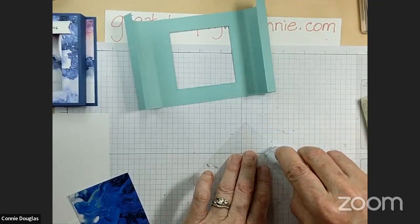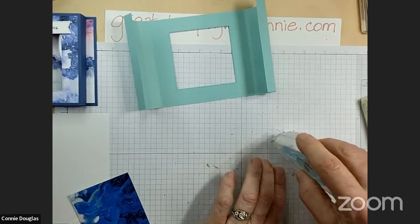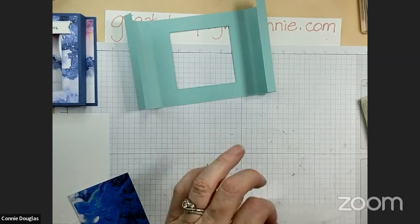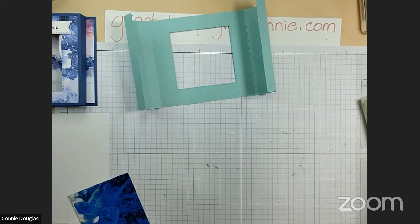Okay. So Lorna, have you had a chance to look at the new In Colors? And if so, do you have a favorite? And how about you, Donna? Have you narrowed it down at all? Can you pick just one?